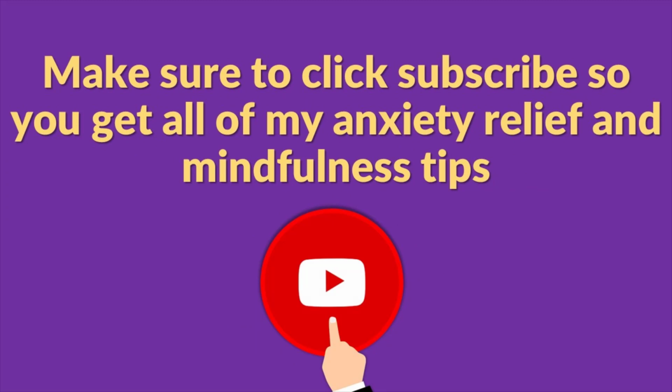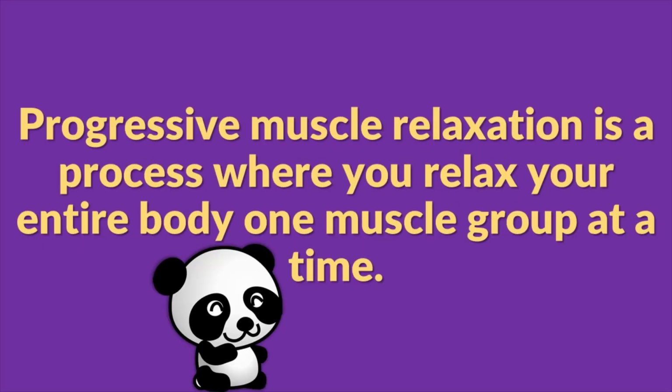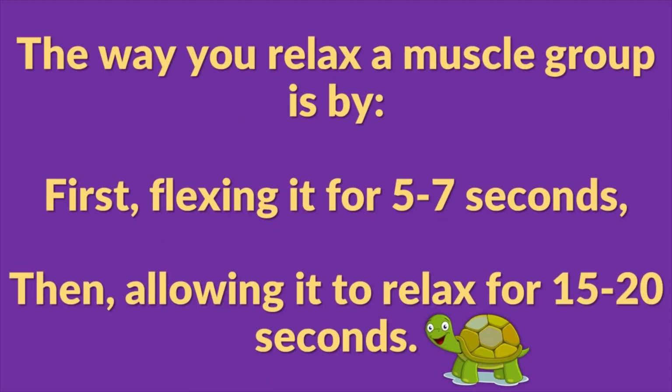But let's get started with the 3 ways to relieve muscle tension, and we'll start with method number 1, progressive muscle relaxation. Progressive muscle relaxation is a process where you relax your entire body, one muscle group at a time. The way you relax a muscle group is by first flexing it for 5 to 7 seconds, then allowing it to relax for 15 to 20 seconds.